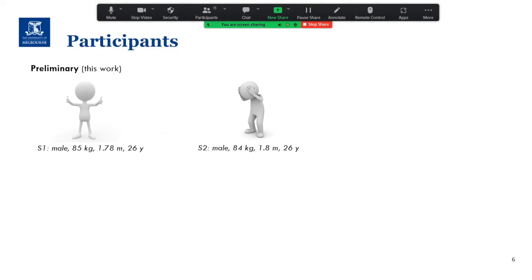In terms of participants, I will show you the results from the first 2 participants. These 2 participants actually walk at 1.25 meters per second because that was the initial idea.